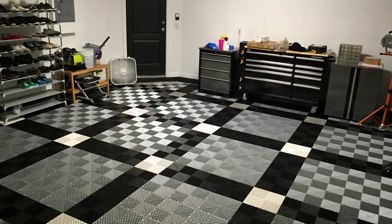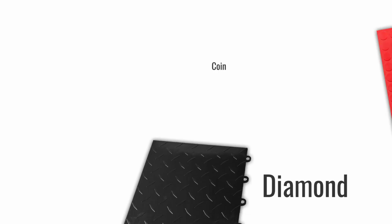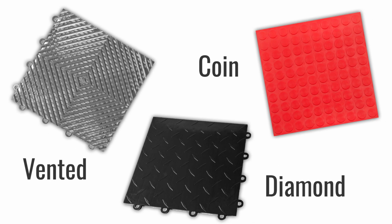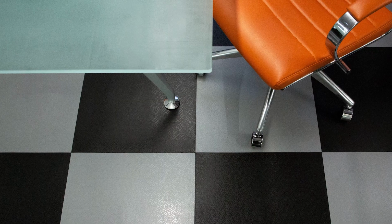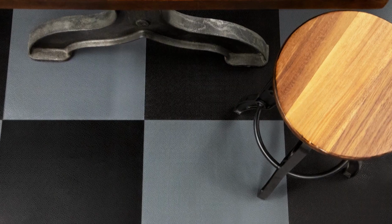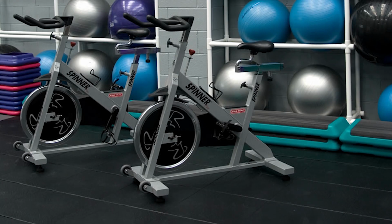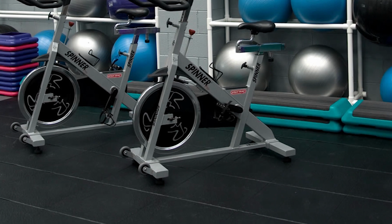Now that you know more about both types of garage tile, it's time to learn about tile surface patterns. Each pattern has its own unique benefit. Diamond, coin, and vented pattern tiles provide the most slip resistance. Vented tiles are also ideal for drainage areas. Smooth and textured tiles allow for easier movement of rolling chairs, tool chests, and workbenches. Slated tiles are meant to be more stylish and functional, but they still provide some slip resistance and work with rolling objects.